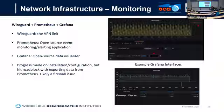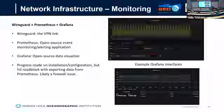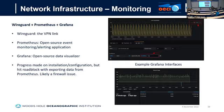We also did a little exploring with monitoring. So with WireGuard, there's an open source event alerting application called Prometheus that we tested along with Grafana, which is an open source data visualizer. So we could get a feel for what some of this network data was looking like and compare that to how we were working operationally, what the requirements were to operate effectively, and what connections were actually necessary. But we ran into quite a few firewall issues between the ship and WHOI, so we're not able to fully complete this, but have made some good headway.